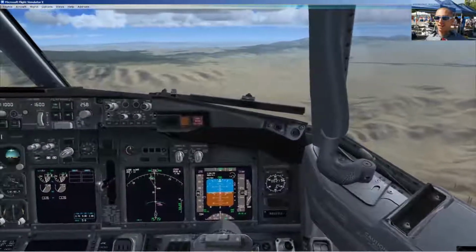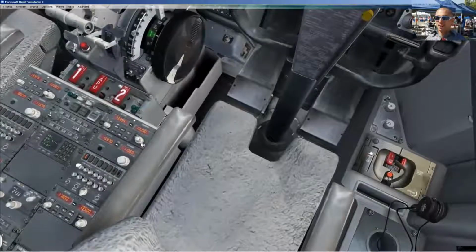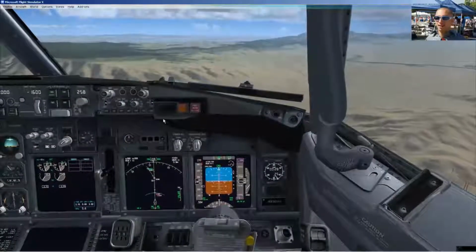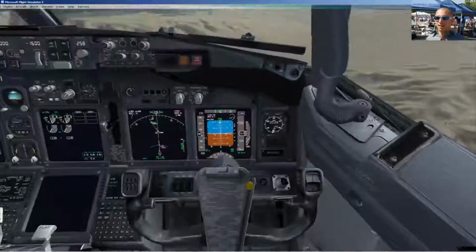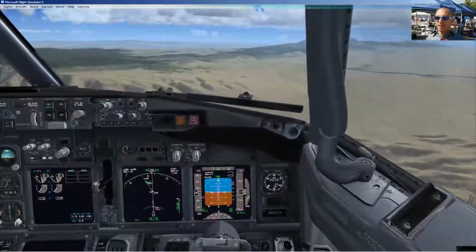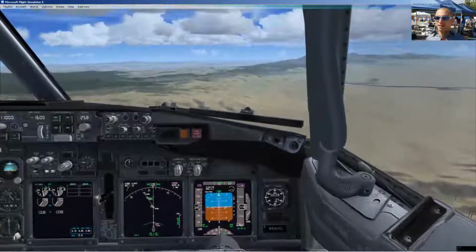Southwest 5175, contact SoCal Approach 135.4. 135.4, Southwest 5175. All right, here we go. SoCal Approach, good afternoon, Southwest 5175. We're descending through 11,800 via the Eagles arrival, and we have Golf. Southwest 5175, SoCal Approach, Roger, thanks for Golf. Expect visual approach runway 26 right. Okay, we'll expect the visual approach for 26 right, Southwest 5175.